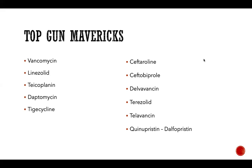So when you are talking about the options as a rescue therapy on top of the empirical therapy that we use, and specifically for gram-positive, these are the options like vancomycin, linezolid, teicoplanin, daptomycin, and tigecycline that we are presently using in our practice. There are new molecules either launched or about to launch in the market like ceftaroline, ceftobiprole, dalbavancin, tedizolid, telavancin, and quinupristin-dalfopristin. All these molecules are not available in India at this point.